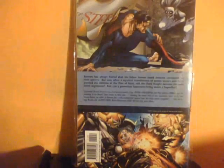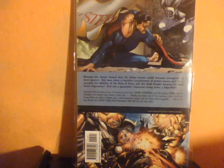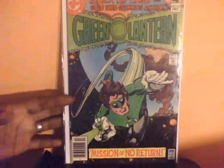This graphic novel, Batman is back. Batman gains the powers of Superman, and the Justice League has to stop him. Last but not least, in honor of the movie, I picked up a couple of Green Lanterns.